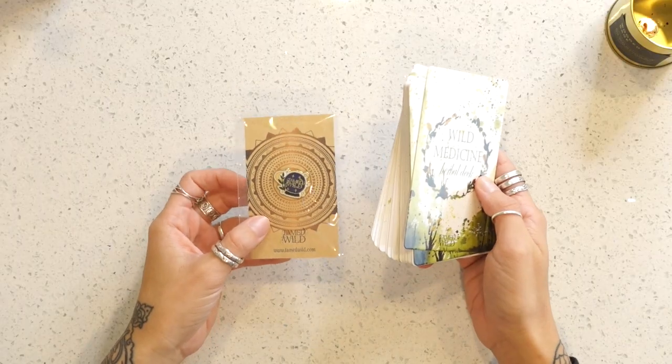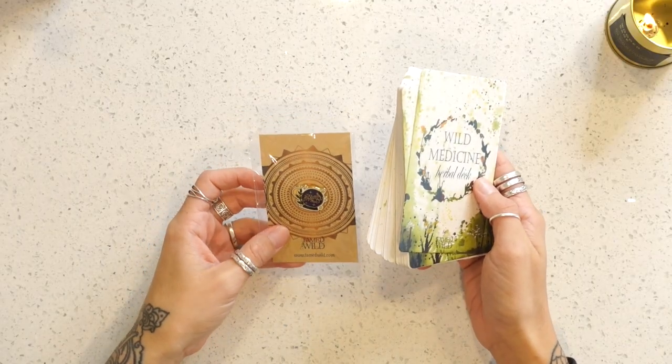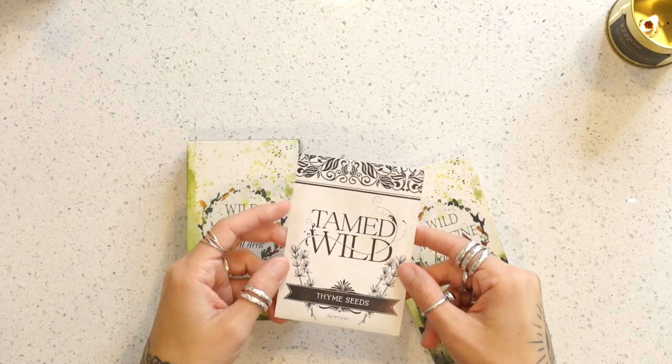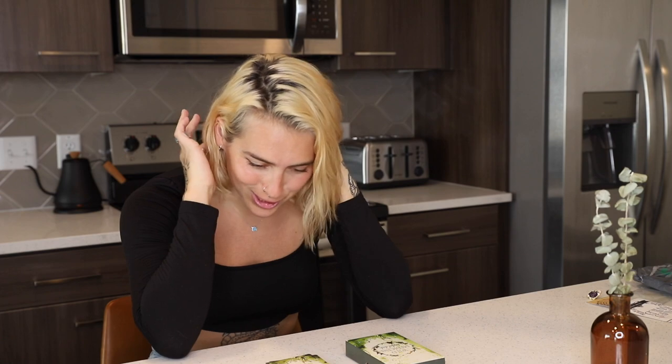But oh my God, thank you so much, Tamed Wild. Thank you for the pin. I love that it's like a little crystal ball with a moon and the seeds. I don't currently have any plants in my apartment, but now I will. Thank you so much, Tamed Wild, for sending me this deck. This was such a surprise and so fun to unbox without knowing what I was about to get into.